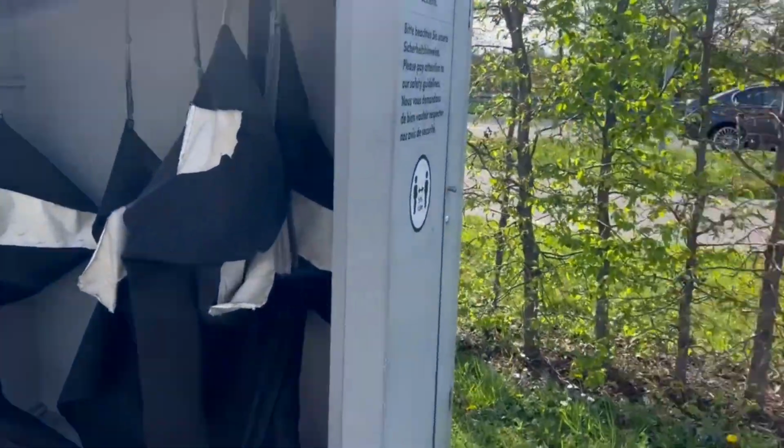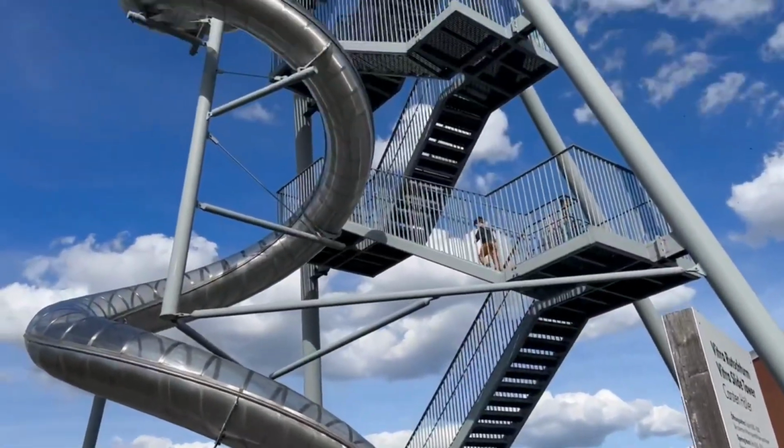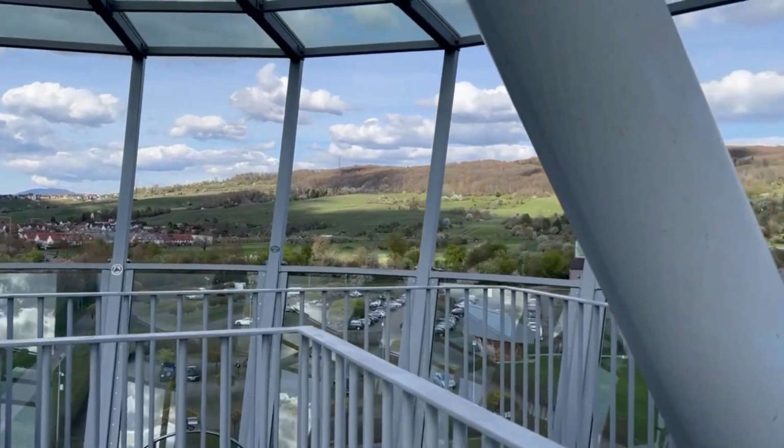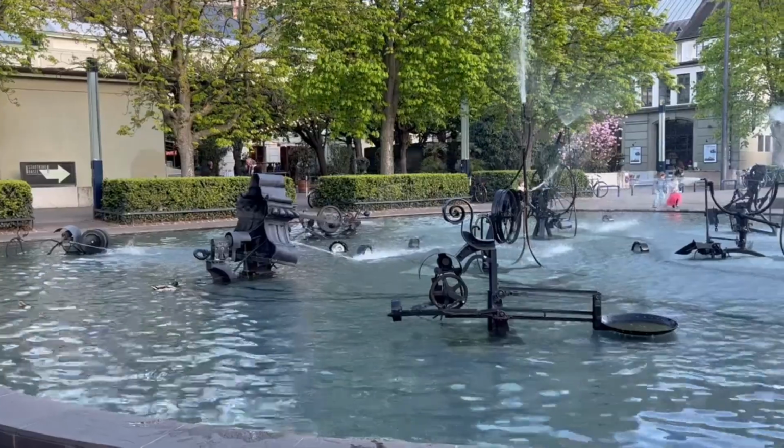You just grab one of these and... 7 flights of stairs. Once you make it up here, you're rewarded with this really nice view. And now we're back to Switzerland.